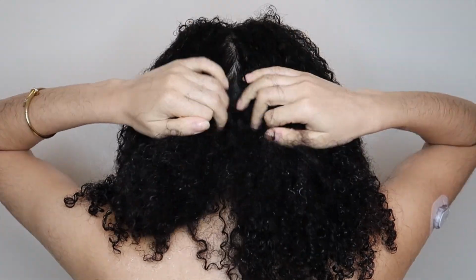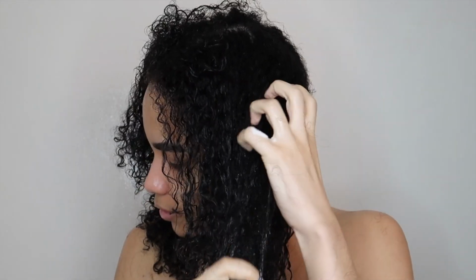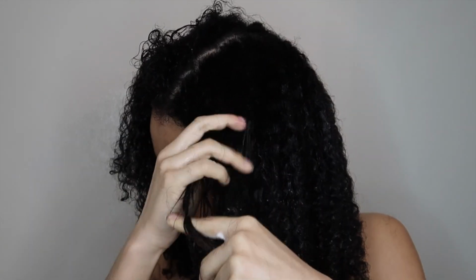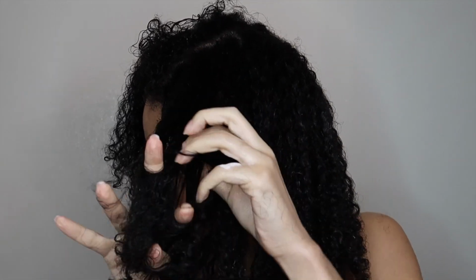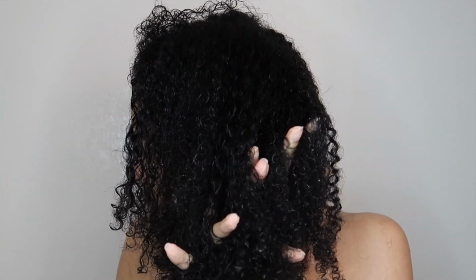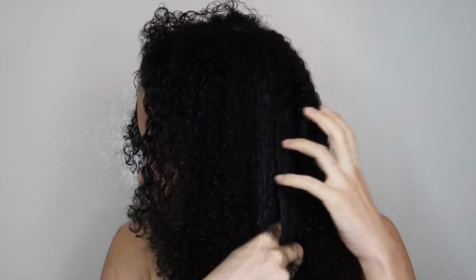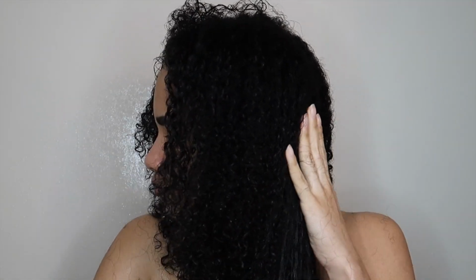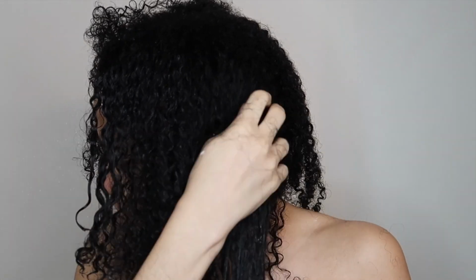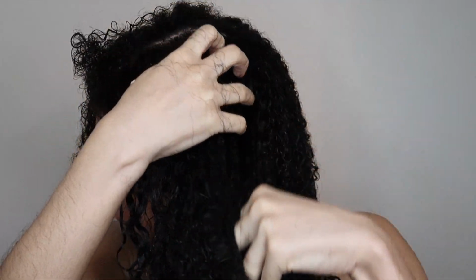It really smells refreshing. And now I'm just parting my hair into two different sections, and this is how I detangle my hair while I'm in the shower. I just finger detangle, and honestly ever since I gave myself my own haircut, it's been so much easier for me to detangle my hair. I don't have any dead ends, and it's just so much easier now. So make sure you guys go check out that video. I'll leave it down below.